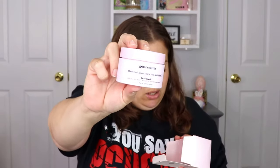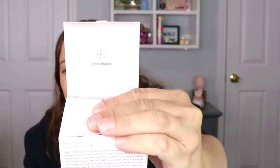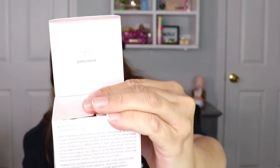The next item we have is from Grace and Stella. This is the Meat Mud, Your Skin's New Best Friend. So this is a Dead Sea Mud face mask. I love face masks, so I'm really, really excited to have this in here. This is what the packaging looks like. On the inside of the box, it's so cute. It has like a little winky face and it says good choice. I like that. That's cute.